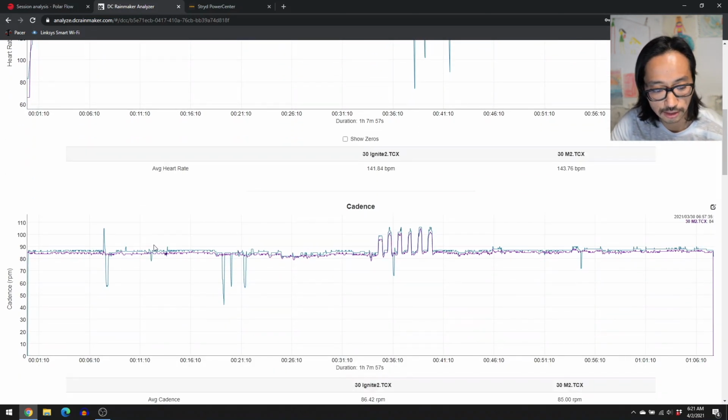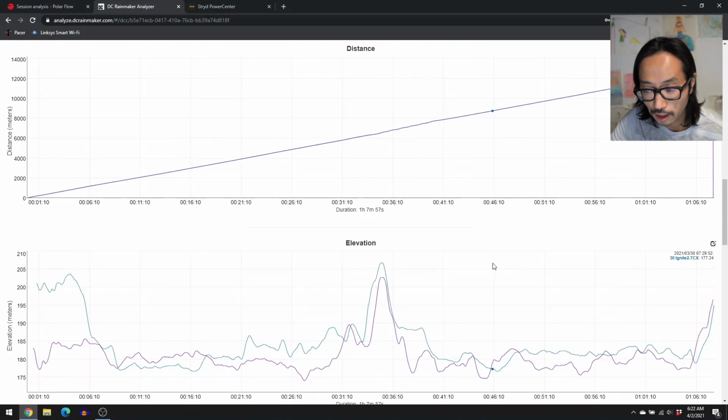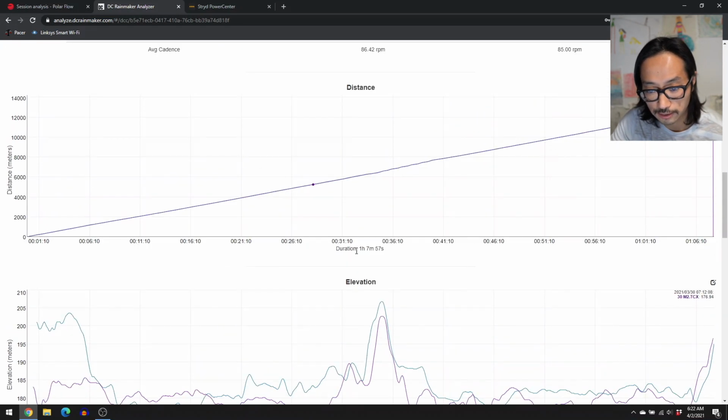In terms of cadence, you can see here that they are again pretty close, but when there's differences, let's scroll over here. It looks like it's the Ignite 2 that's always just a little bit higher. And even in some other areas where I'm just going at a chill, easy pace, the Ignite 2 is a little bit higher than the cadence coming off of the Stryd foot pod at this point. But as far as the distance is concerned, they're both pretty much spot on, hitting the same distance.